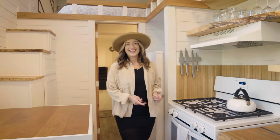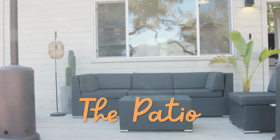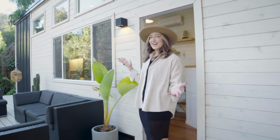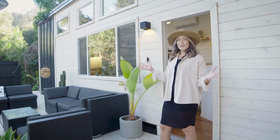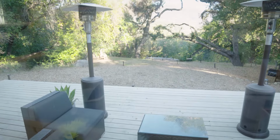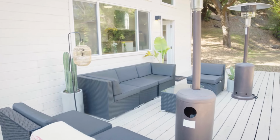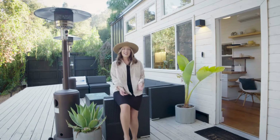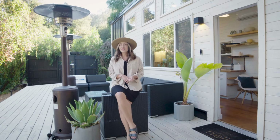And now let's go hang outside. Welcome to the patio area. It's so incredible. It doubles the whole living space. Love it so much. Just walk out of the home and can breathe and take in all of nature. It's just one of my favorite parts. We've done yoga classes, we've done movie nights. This space is very peaceful and restorative and healing.